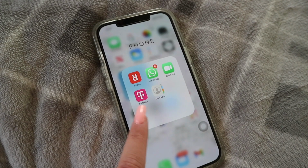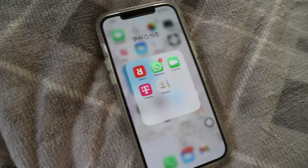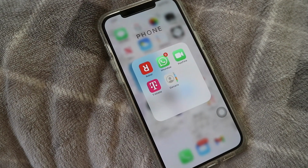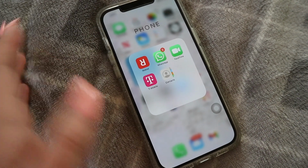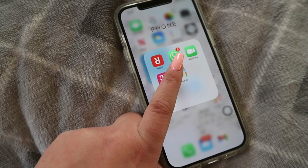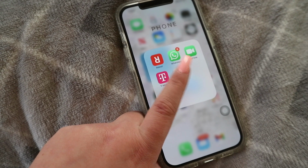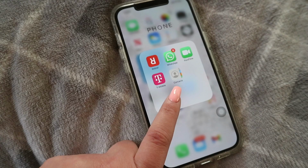Next folder is my phone. I have Rebtel, and Rebtel is actually a calling card app. I'm from England, if you people don't know, but I am from England and my grandparents still live there, so I like to call my grandparents because obviously they don't use a cell phone. So I pay like $5 a month for unlimited minutes to talk to them. Then we've got WhatsApp, which I use to contact my cousins and my friends like everywhere in the world, so I use that. FaceTime, T-Mobile, that's my provider, and the contacts app.